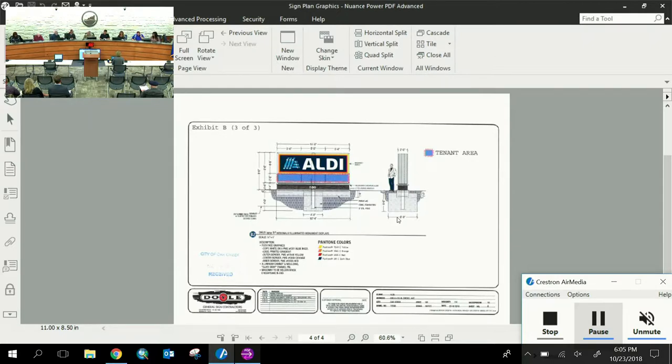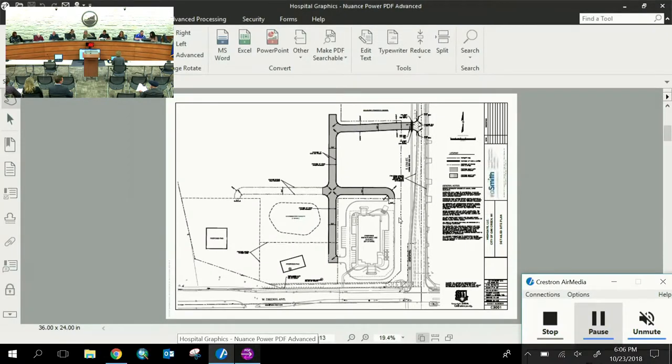Item 5B, review site, building, landscape and related plans for a community-based hospital building on the property at 7869 South 13th. Carrie? Give me one second. I'm having technology issues. There we go. Sorry about that.